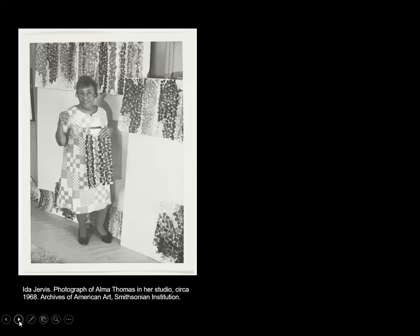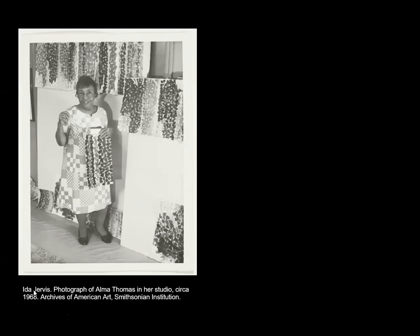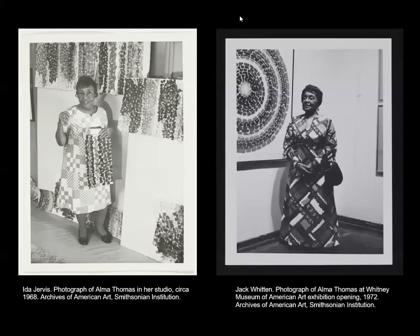So talking about her success in the art world, she became the first African-American woman to have a solo exhibition at the Whitney Museum of American Art in New York. This is in 1972 when she's 80 years old. You can see it in the photograph on the right there. This is her at her show. And she talks about how, in her childhood, museums were still segregated in many places, and she wouldn't have even been able to go in, let alone have her own show. That's wonderful.